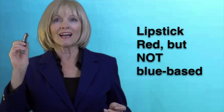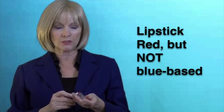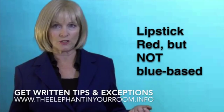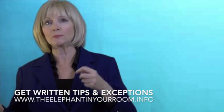Next, then, we'll talk about women's lip color. It's best to wear a clear red, not one with blue undertones. Now, I think I already said these ideas are all situational. Like with the white shirt, it depends on your skin tone.